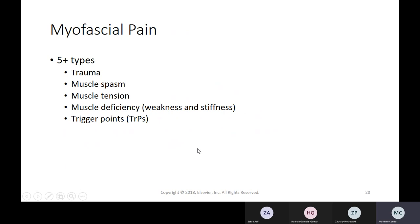Myofascial pain is, I will say, a little bit tricky. And the reason it's tricky is because myofascial pain a lot of times gets misdiagnosed as other stuff. Other stuff, fill in the blank, right?